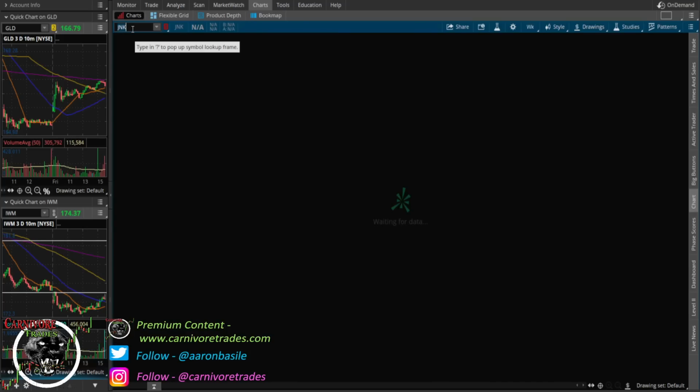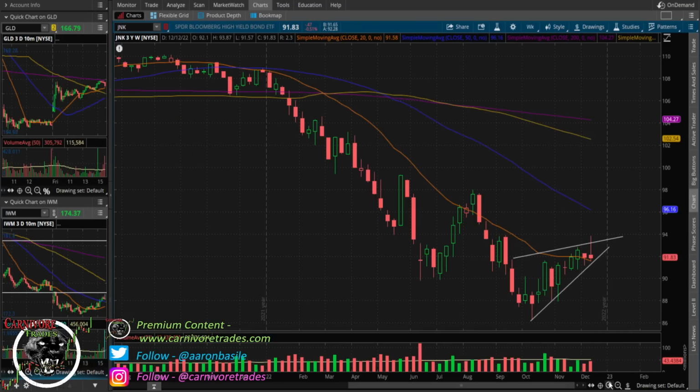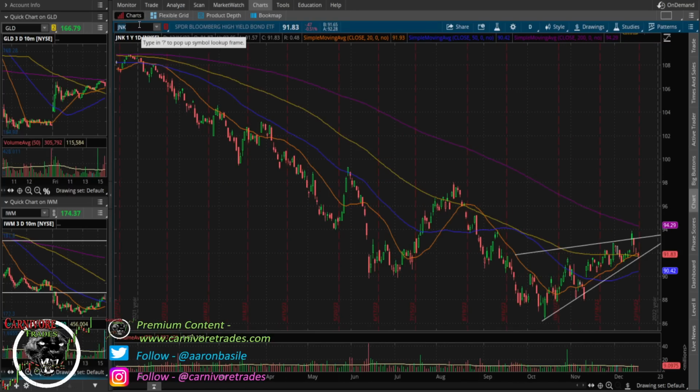This is still bearish chop, so down move, sideways to up price action. Take a look at JNK. It's a pretty good bear pennant there. You tried to get above that this week on the CPI number, and you closed back inside of that. So a rejection there for high yield debt. We'll definitely need to keep an eye on that moving forward.